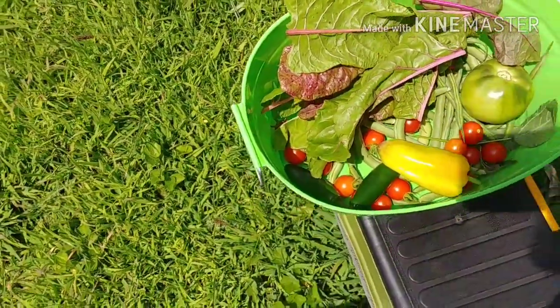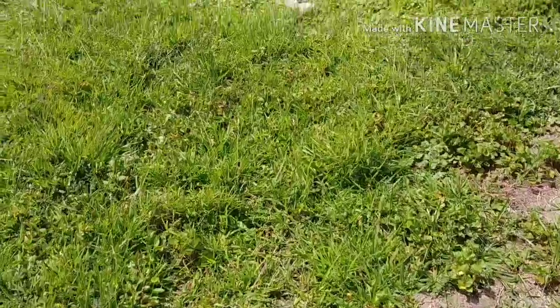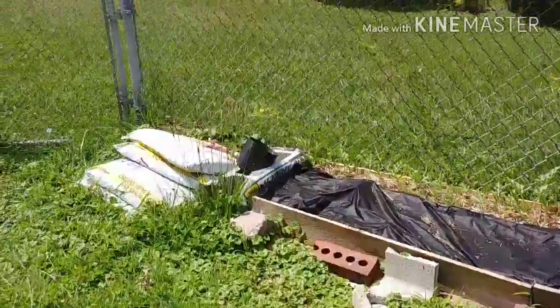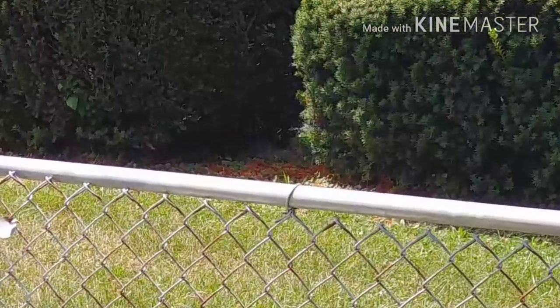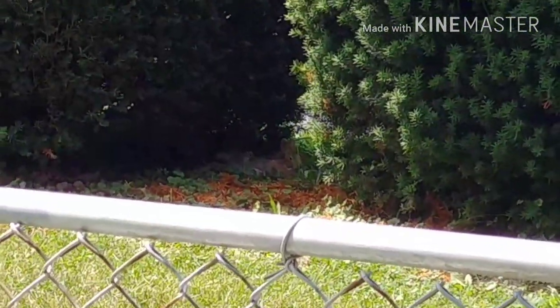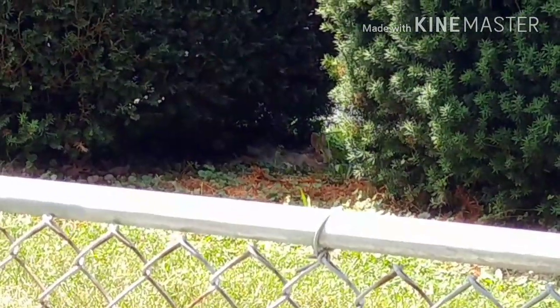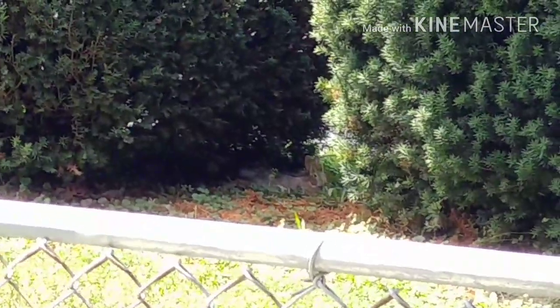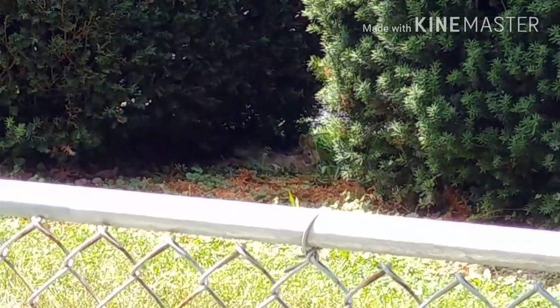So I'm ready to walk out of the garden, and then, I don't know if you can see him, this little guy was like right behind me. He's one of my bunny buddies. Call him a bunny buddy. He doesn't bother my garden, so I don't bother him. There were 2 of them, but now I only ever see 1.